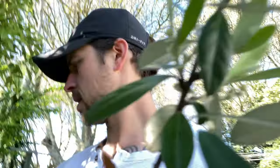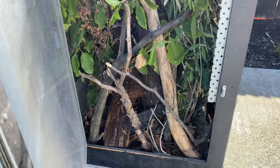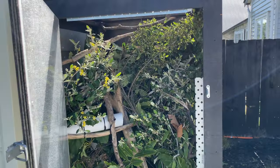Oh, there we go. There's some flowerings. That's what I need. That, and then we'll put this in. There we go. Basically, that's how it needs to look. Dense, lots of hiding areas.